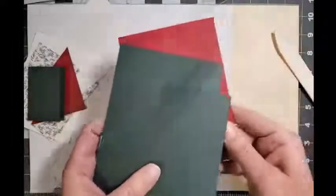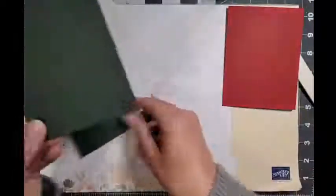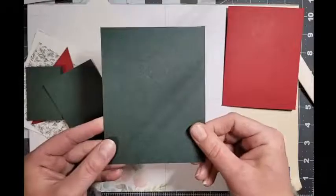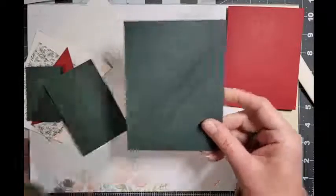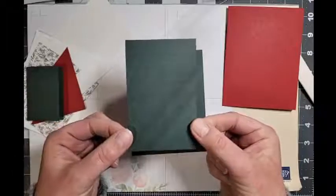Next thing we have is Evening Evergreen. I love these colors together. They're perfect for Christmas. So this piece of Evening Evergreen is 4 1/4 by 5 1/2. And then I have another piece that measures 2 3/4 by 4 1/4.